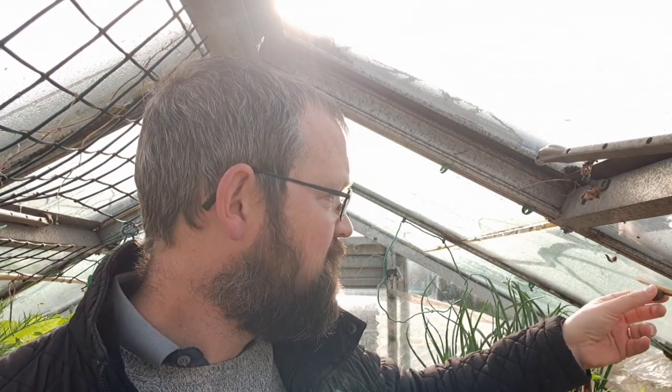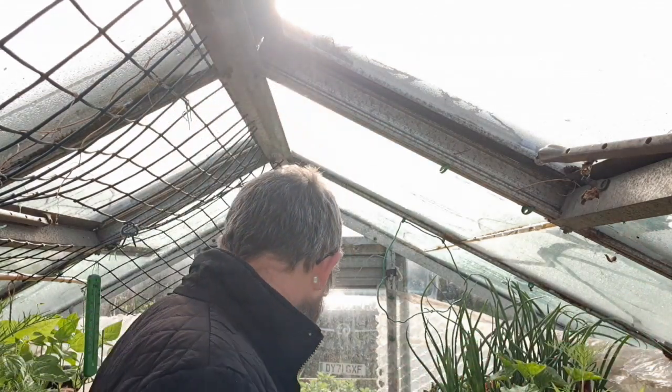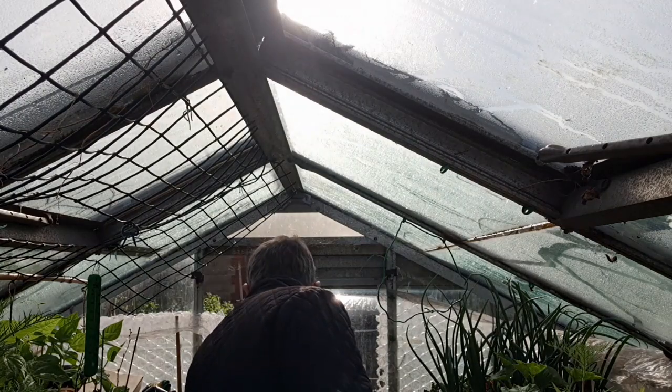I don't know what's going on this year, but I just have so many slugs and snails in my greenhouse. Come on, off you come. Bloody thing. And now my cat's on my greenhouse roof as well. Well, he was, and then he slipped off.